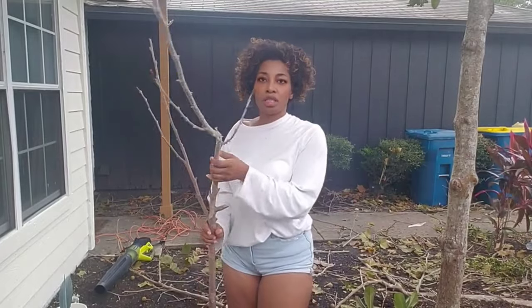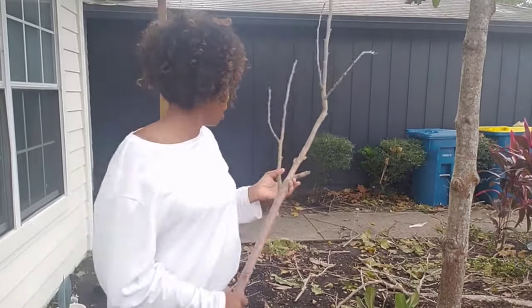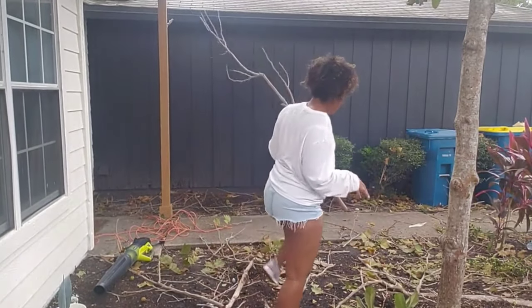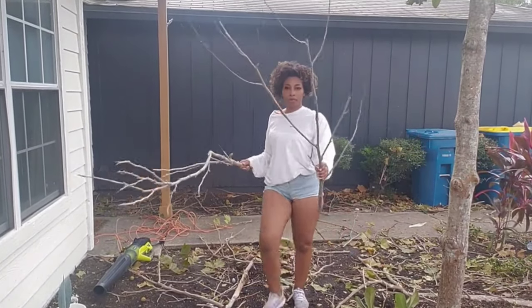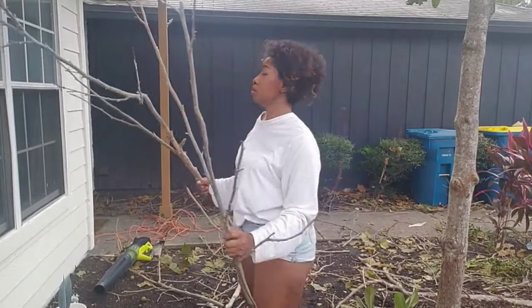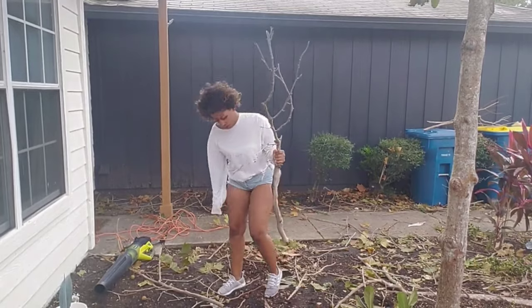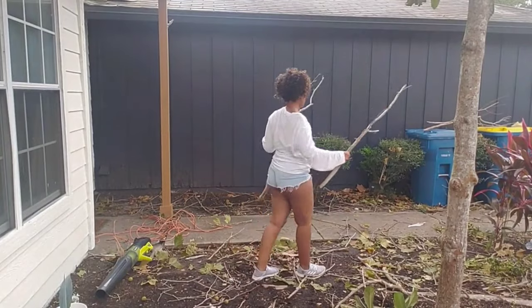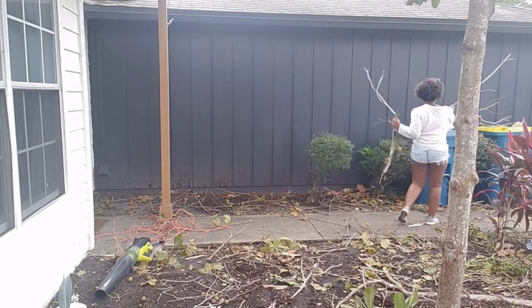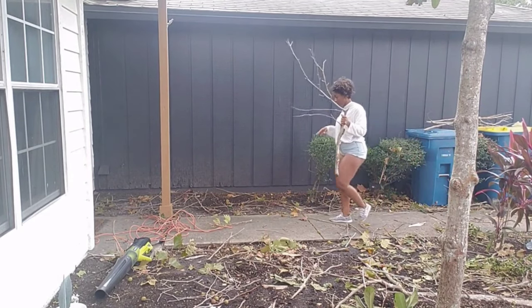I just had an idea to save some of these branches for Halloween and spray paint them black, so I'm gonna put this one to the side. I put a couple of them. A good one for Halloween.